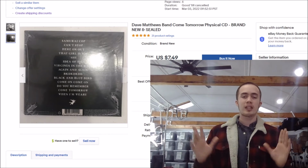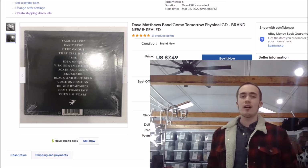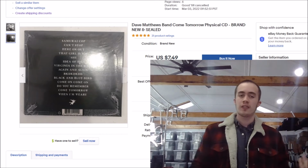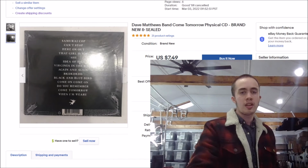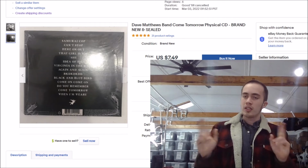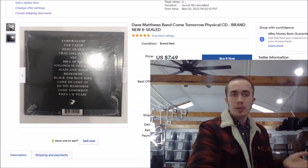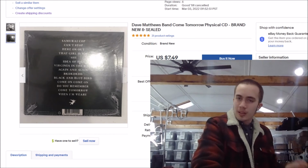All right, always look out for these things. You might not get a lot, especially with music CDs, but you're not putting a lot in. You're putting a fraction of a dollar. I always think that's worth it. Always do sealed. It's a deal. All right, now that's obviously if you want to look it up, you want to play a little more safe, go for it.